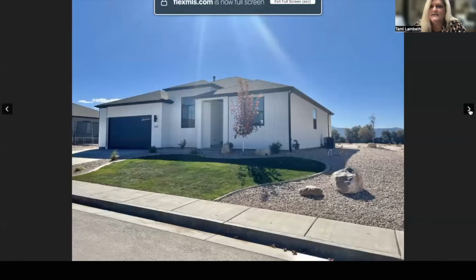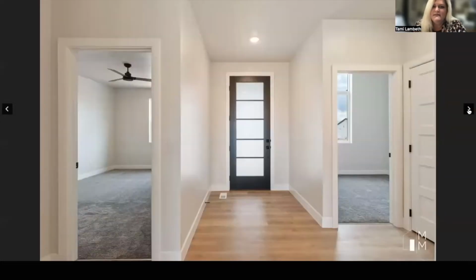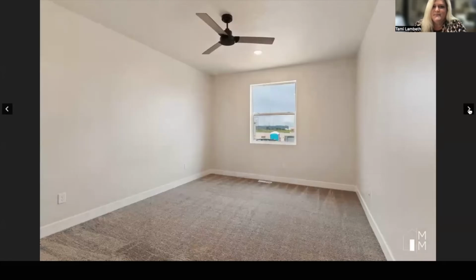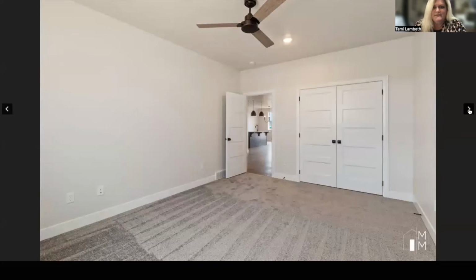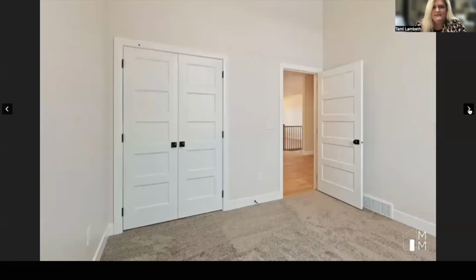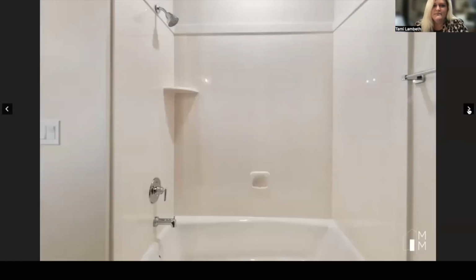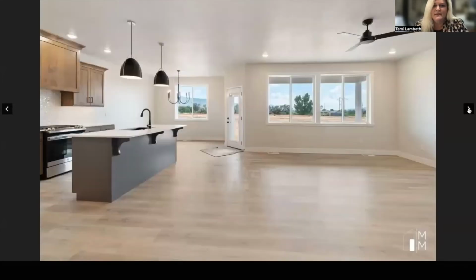Okay, it's nice. It's got the landscaping done. Entryway. Looks like a bedroom. All right. The open floor plan again. Like the windows running across there.